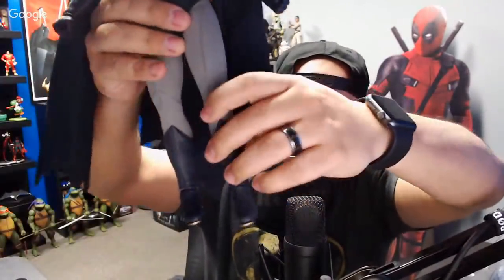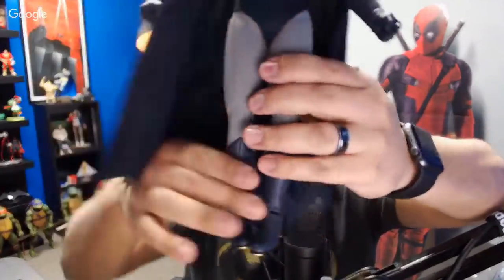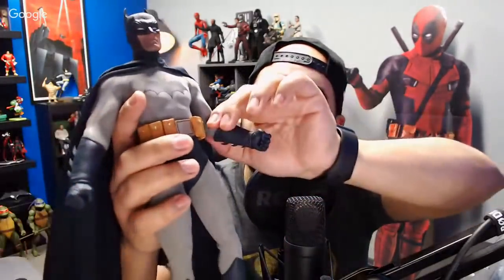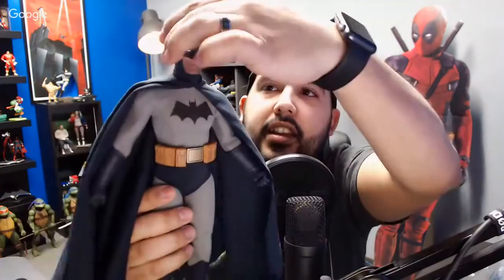Now posability, these things are pretty posable. He's gonna have double jointed knees right here. He has ankle swivel, rockers, all that good stuff. Post him that way, get him some cool poses like that. I believe he's got double jointed elbows as well. Don't quote me on that, but you're gonna have really good range of motion on his elbows either way, which is great. He could bend forward, you can bend him this way, and his head goes side to side.